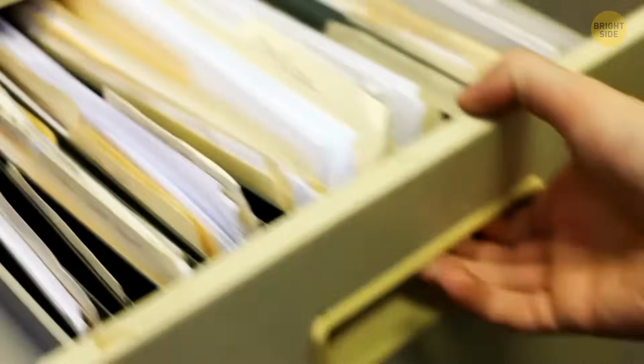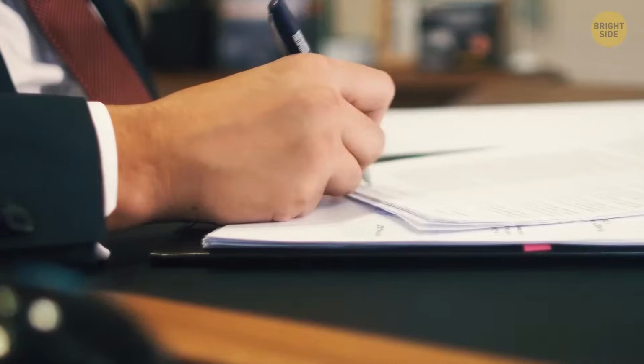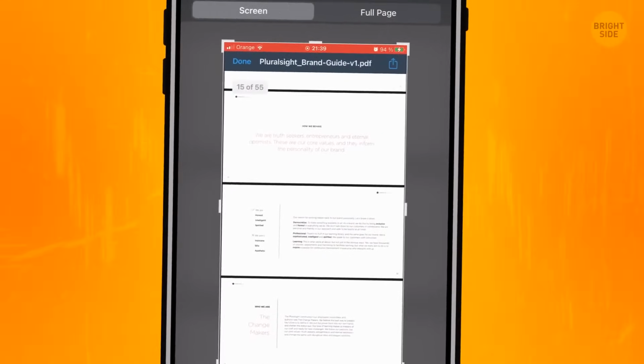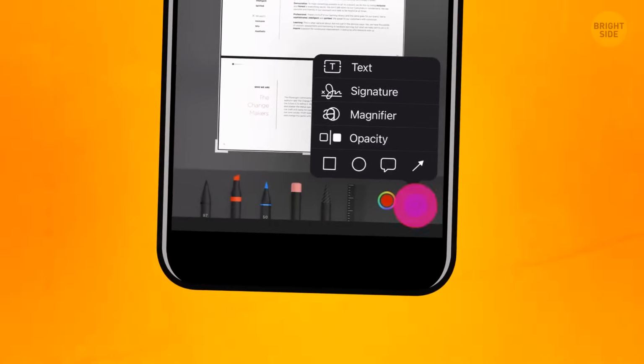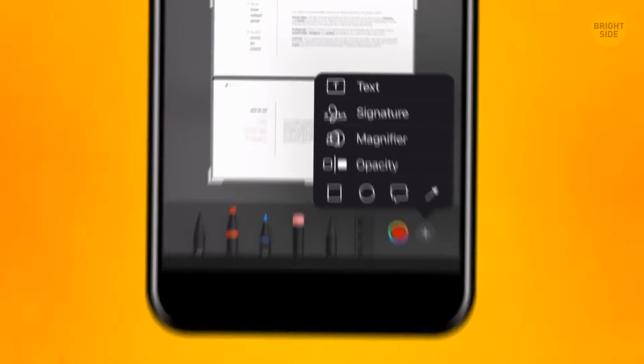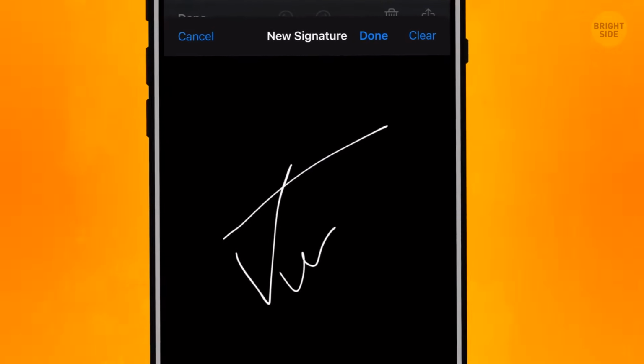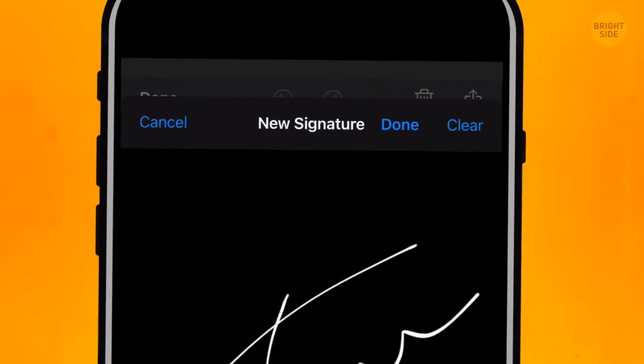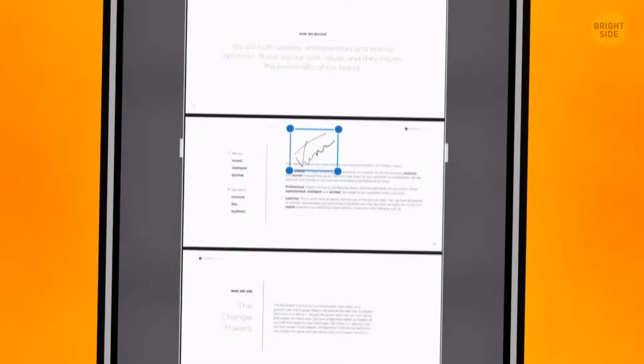If you deal with many documents to be signed, this hack can help you sign them without even printing and scanning. Take a screenshot of the document you want to sign. Then tap the screenshot to make changes. Tap the plus button in the right lower corner. Choose the signature button in the toolbar, and here we go. Sign the document with your finger and save the changes by pressing the button marked Done. And so are we.